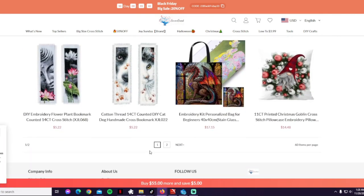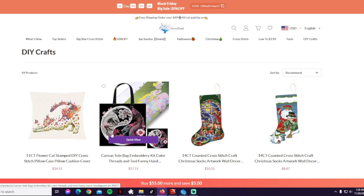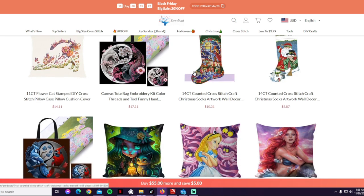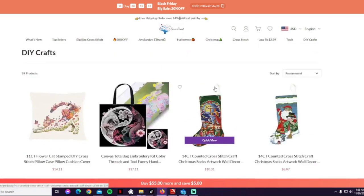Oh, that's cute. Love the yin yang dragons. Love it. Oh, look at this cat made out of grass and flowers. The butterfly. I love little details like that. The little blooms. Stockings. Alice in Wonderland's one of my favorite things. All right, I think that is about everything I can possibly show you.